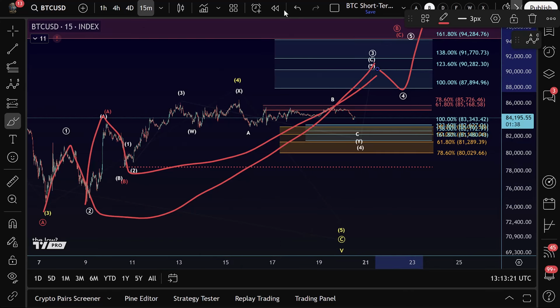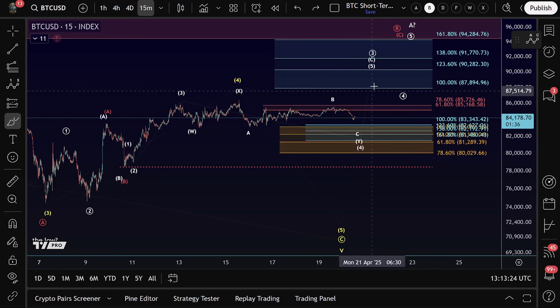Now, I did say that with one more high, we might already have 5 waves. I don't necessarily need 2 more highs. One more high would be fine to call it 5 waves in white wave A.